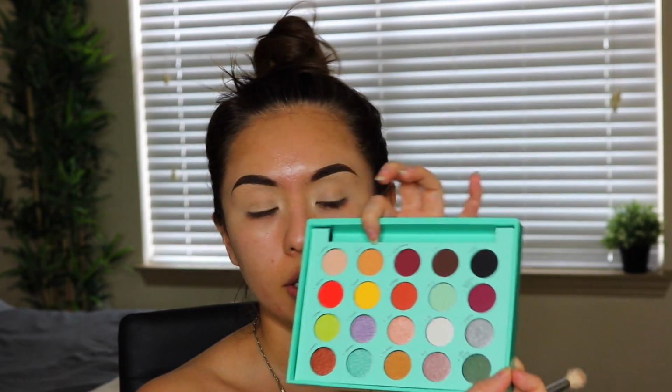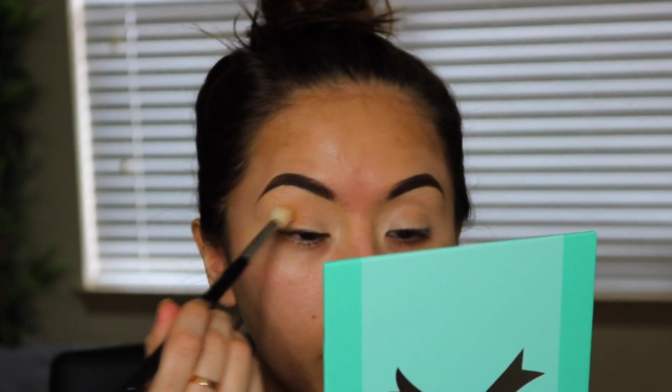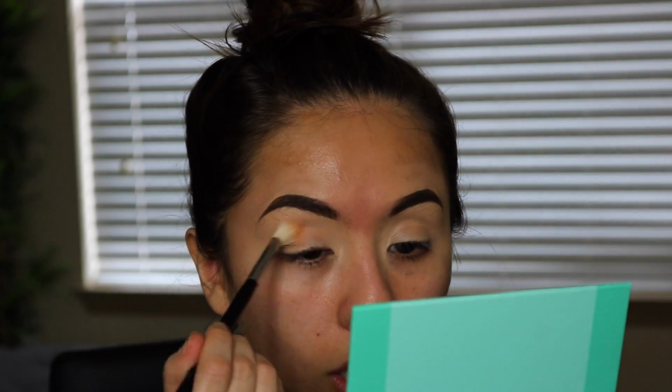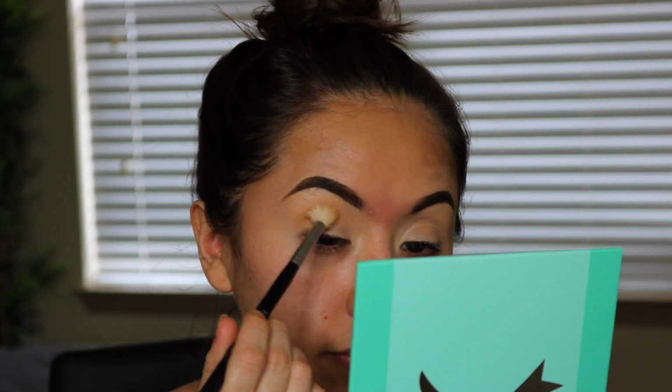I'm gonna go in with Dulce first, which is this one here. And that looks like a really nice transition shade, so I'm gonna do that. So I haven't really heard anything bad about this palette, but I don't know if that's because everyone just likes Daisy, because so far all the reviews that I've seen have been people that are friends with her and stuff, so I don't know if it's a biased opinion, but I'm gonna try it out and see if I like it. Not that it matters, but.